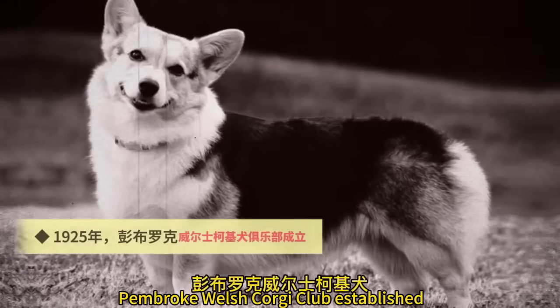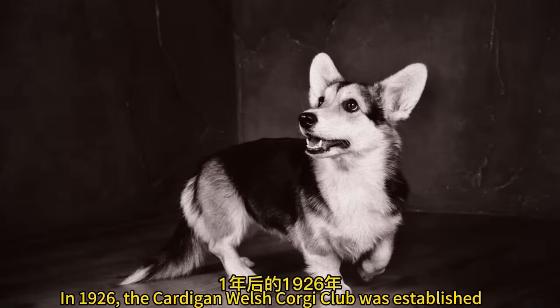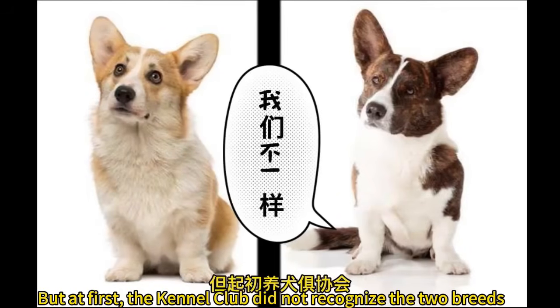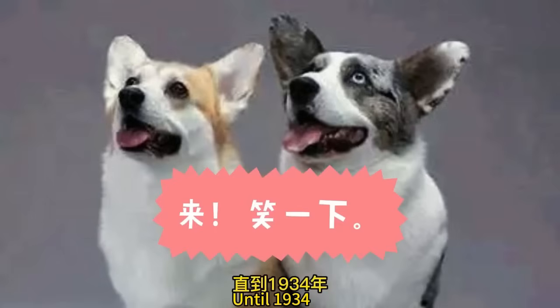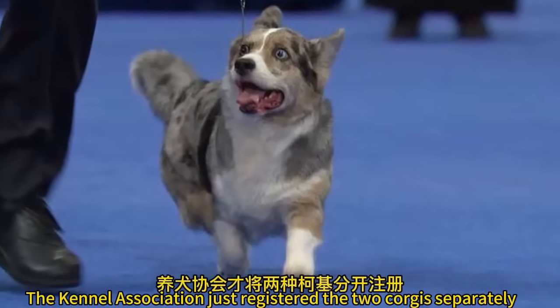In 1925, the Pembroke Welsh Corgi Club was established. One year later, in 1926, the Cardigan Welsh Corgi Club was established. Although the two Corgis are separate breeds, at first the Kennel Club did not recognize the two breeds, and also allowed hybridization of the two Corgis. Until 1934, the Kennel Association registered the two Corgis separately.